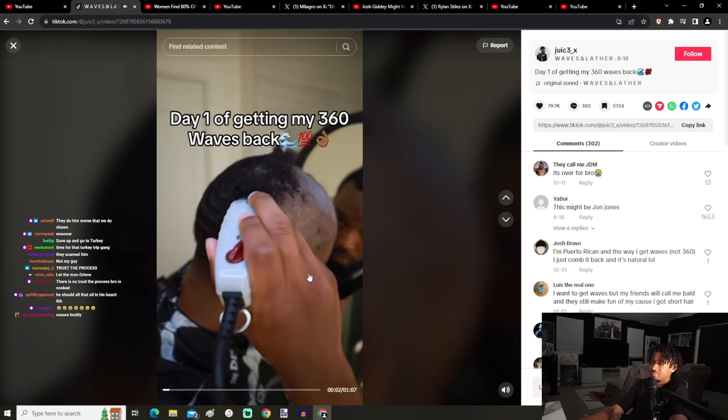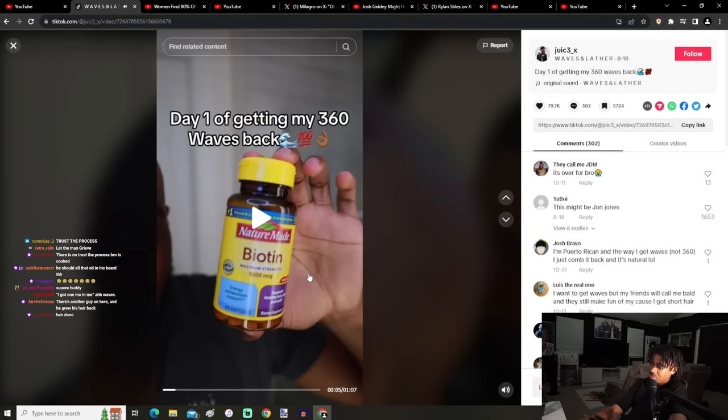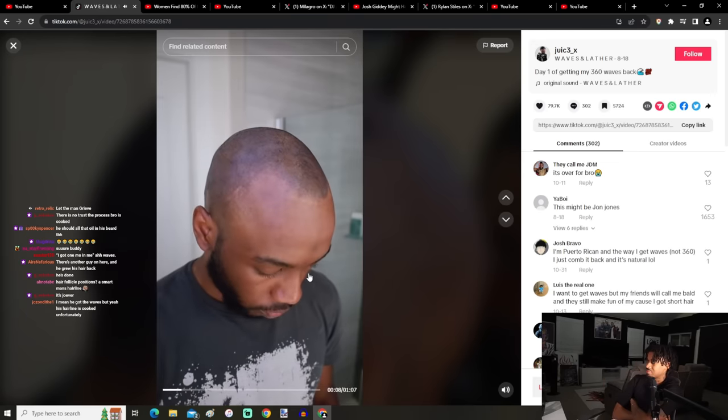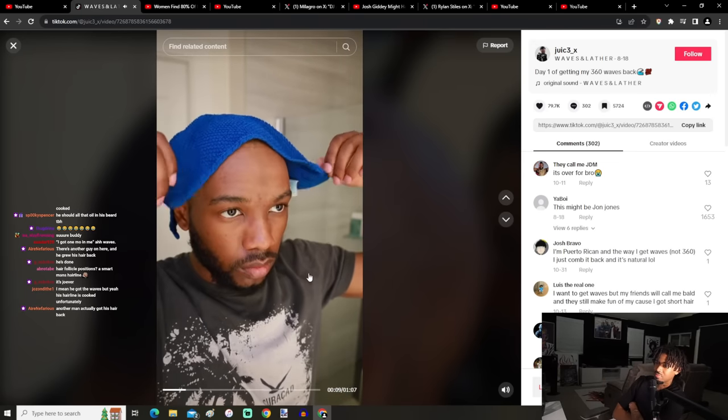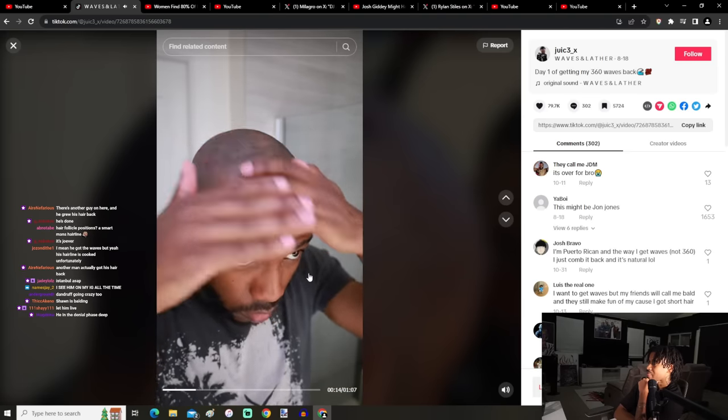Today is day one of trying to get my 360 waves back. We're starting off with biotin. If you're one of those people that take pills with water, you gotta step up your game. After you finish taking your biotin, which is optional, we're gonna do a hot towel method to get the pores open so we can moisturize the scalp.